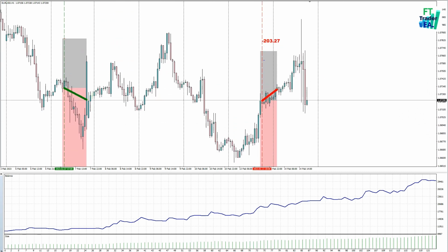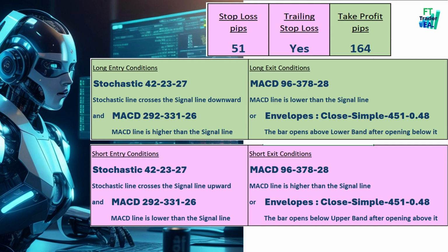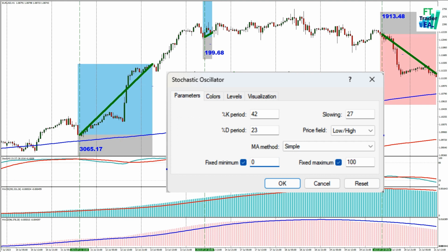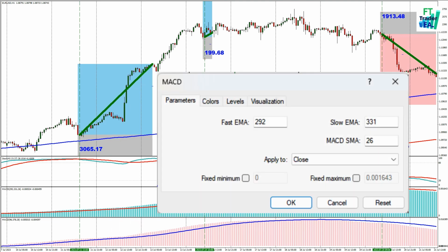This strategy is a masterclass in sophistication, employing not 1, not 2, but 4 powerful indicators that work in tandem to create trading magic. Meet the stars of the show, the stochastic oscillator and the MACD. The stochastic oscillator takes center stage with its impeccable parameters: %K period of 42, %D period of 23, and slowing set at a tantalizing 27. On the other side of the ring, we have the MACD, flaunting its own set of numbers: fast EMA at 292, slow EMA at 331, and MACD SMA 26.